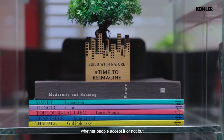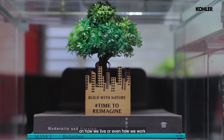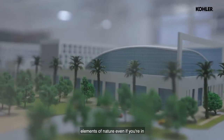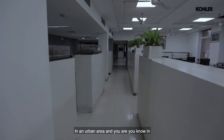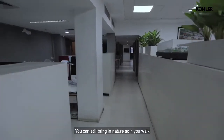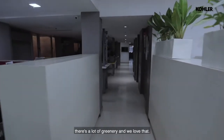Nature. Whether people accept it or not, subconsciously it can have a huge impact on how we live or even how we work. So I think of the importance of bringing elements of nature, even if you're in the heart of an urban city, in an urban area, and you are in an enclosed or defined office space, you can still bring in nature. So if you walk around our office and studios, you see there's a lot of greenery, and we love that.